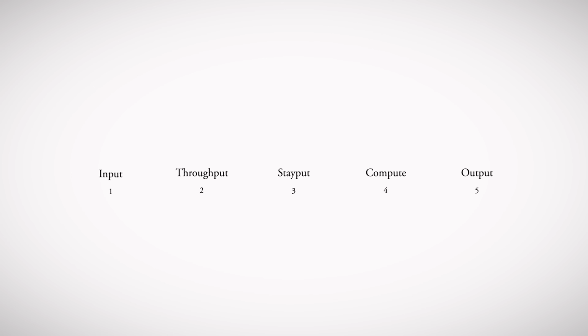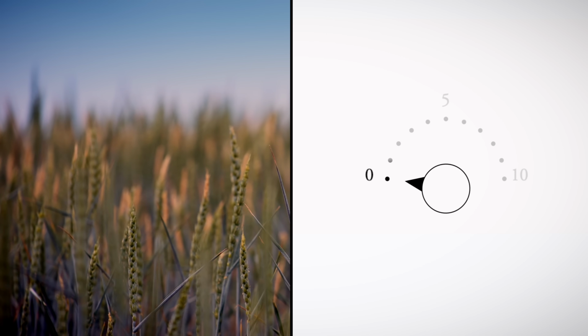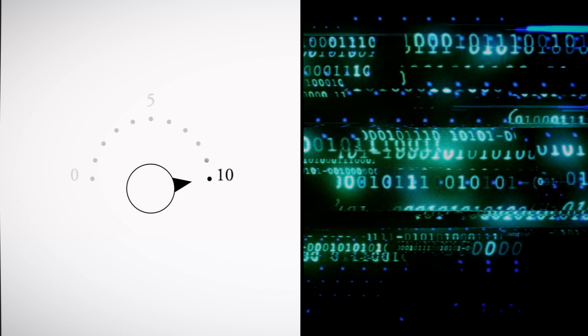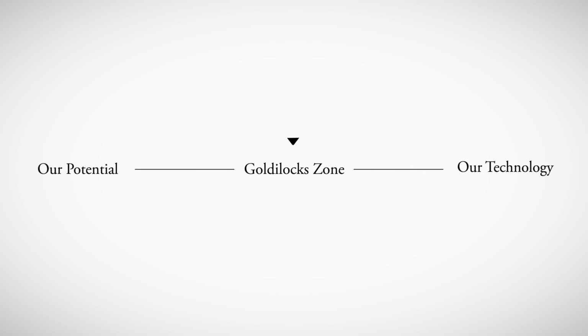I'll evaluate the reMarkable 2 tablet based on the 5 criteria of the conscious computing scale that I put together. Each criteria exists on a scale from 0 to 10. 0 means there's no technology, it's fully manual, and 10 means there's little to no human intervention. Neither is inherently good or bad. It's about finding the right Goldilocks zone based on your individual needs.